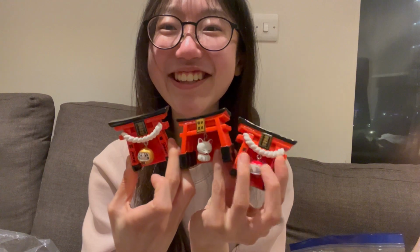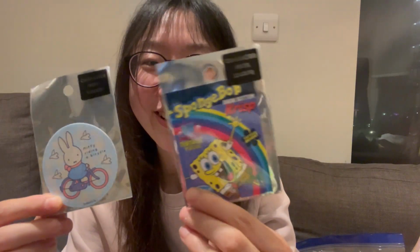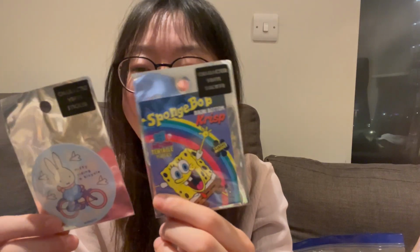That is so cute. I can't wait to use these. And then this is really random, but I found some stickers. I think I showed you guys more stickers yesterday, but I got this SpongeBob sticker and this Miffy one. I just thought they looked cute and cool, and yeah, so I got 2 stickers.